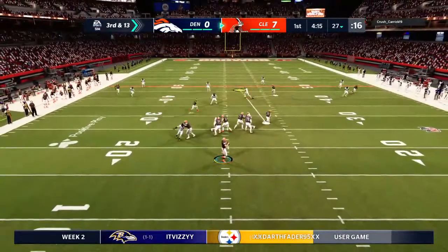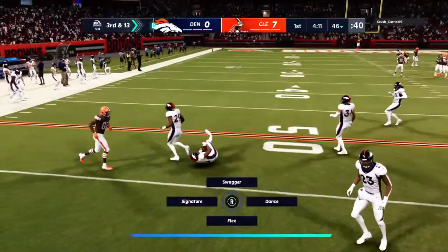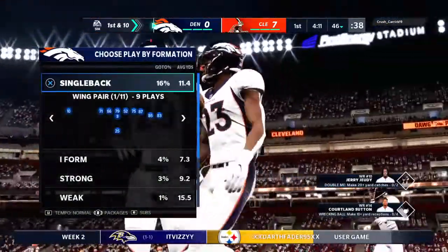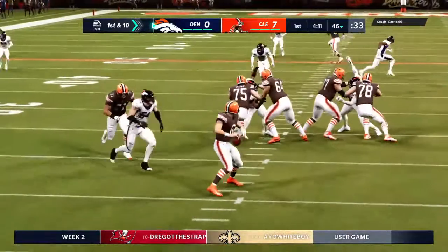3rd and long for Mayfield. Into heavy traffic, and it's intercepted. Duke Dawson picks it, and they will set up shop at their own 46-yard line. Take over 1st and 10. He may want to track down that football because that's interception number 1 on his career.